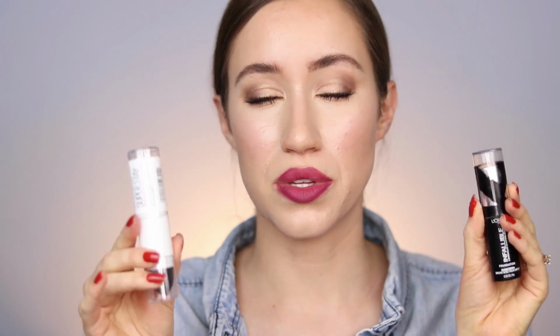So that's where this could come in handy for sure, is when you're traveling. For the Infallible one, I know the L'Oreal Infallible foundations are in a squeezy plastic tube, so you wouldn't have to worry about it breaking, but you might have to worry about it exploding. So if you are traveling and those are your favorite foundations, maybe do pick up the stick version of it. Or if you're somebody who prefers a stick formula anyway, then I would definitely check either of these out.